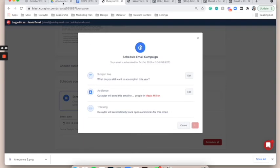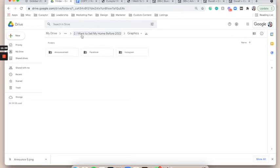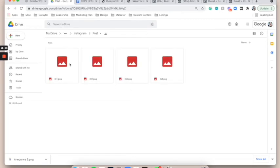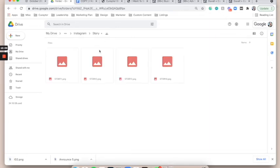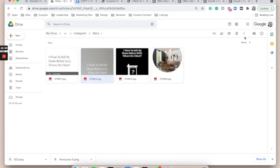Before we do that, I'm going to download the graphics. So I'll click into my graphics folder for Instagram, and then I'll do the post first. So I'll use the second option so that I'm following the same kind of look and feel from Instagram to Facebook. Same thing with the story. I'll use the second option here.